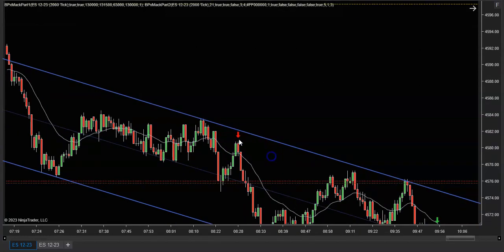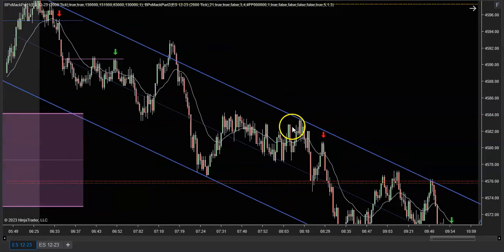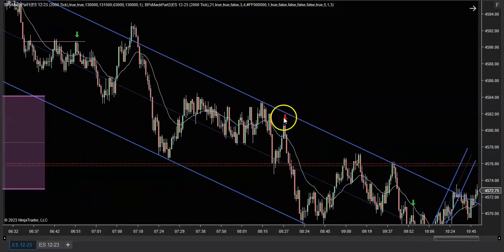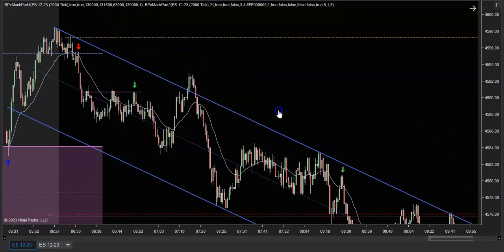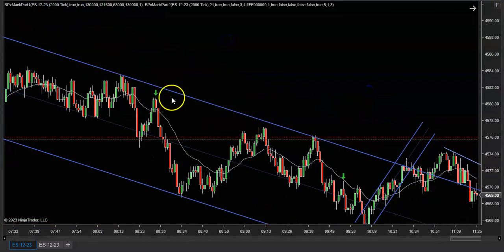you get a second entry short. I marked that as red, but really I should probably mark it green because it's pretty hard to know at this point that there's a channel here. When we have these lows, when we get a touch right here, that's when you should realize that this is indeed a channel. Actually, no, you could get it right here because it touches right there too. So maybe you could look at that as red.